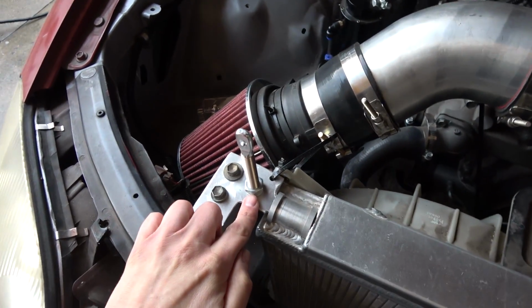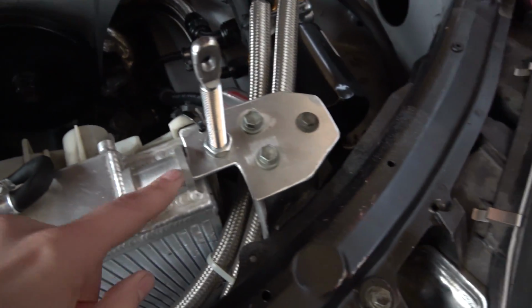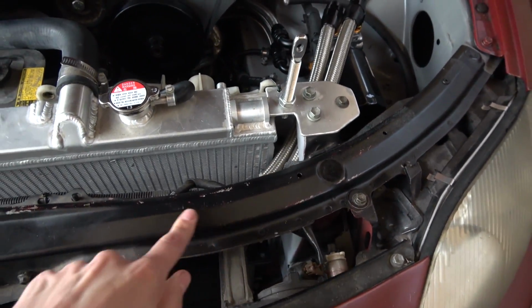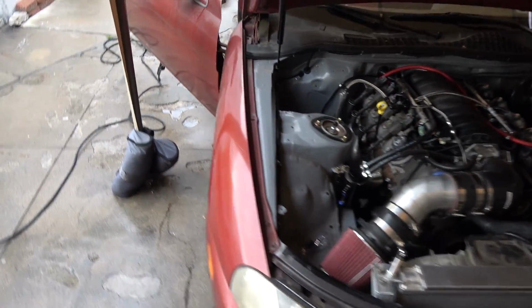You can see where I ended up installing my studs for the hood pins right to my little custom brackets there, which actually worked out really well. I don't have to drill into my front core support or anything. So besides the engine stuff, I've been working on some other things in the meantime.